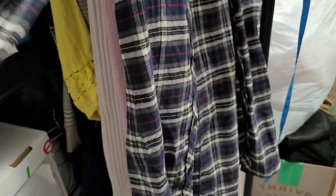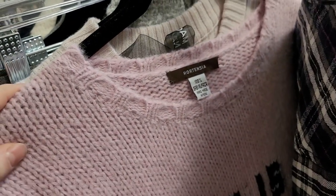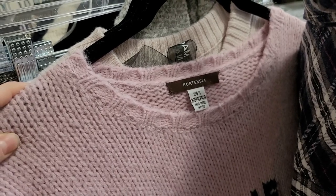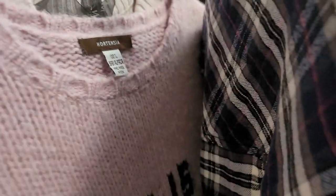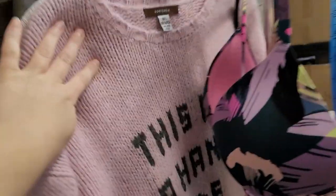It's like a thick plaid shirt. That may be a keep for me. This is Hortensia. I've never heard of this before. It's a 100% baby alpaca wool sweater, and it says this is a handmade sweater on the front. And it's like this lilac pink color. It's really cute.